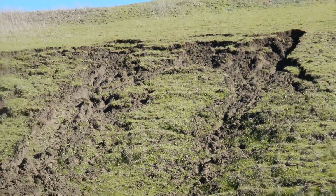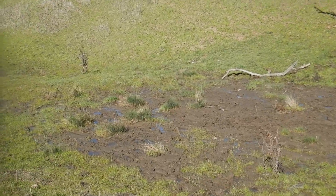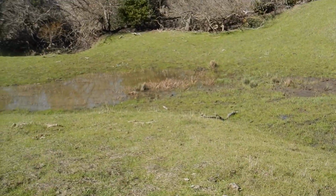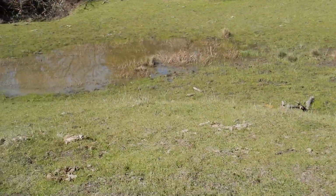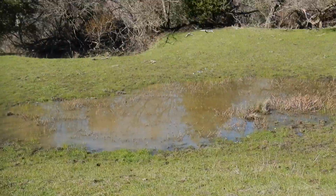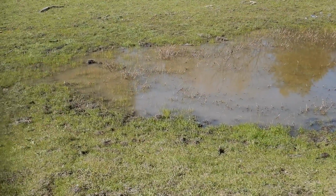So here is the mudslide right here. Then we have the smooth mud, some more mud, and then over here is yet another vernal pool. Kind of really cool and interesting is that each one has different characteristics and different animals living inside. The other one had some tiny little tadpoles in there this morning.